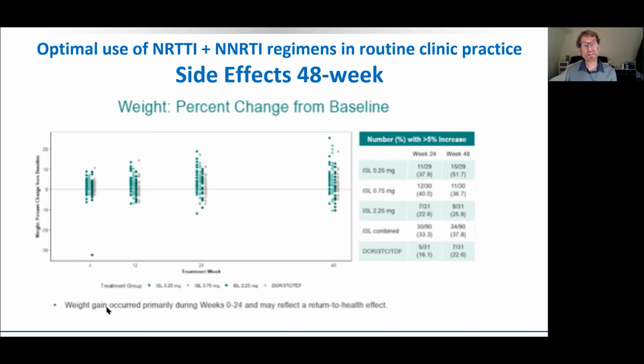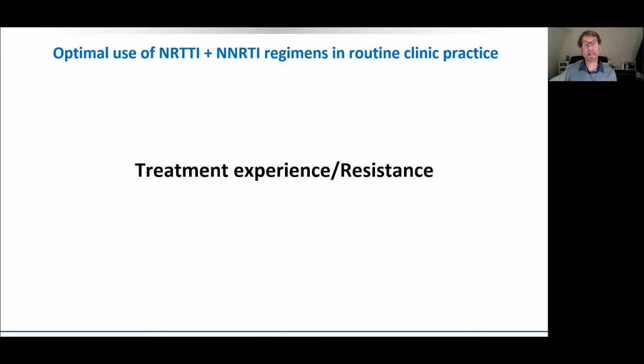It was interesting that most of this weight gain, and it's true, if you look at this graph and this scatter part here, they're very, very similar, most of it occurred between 0 and 24. And that's why they think it may reflect a return to health phenomenon. But time will tell. We need to see the trials and we need to see how this pans out.